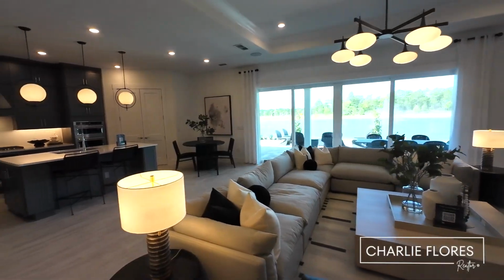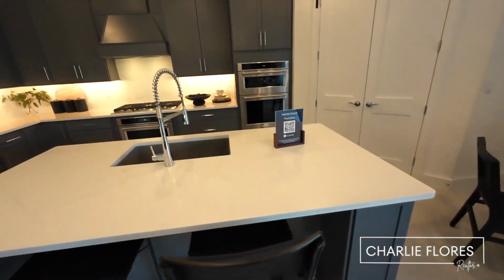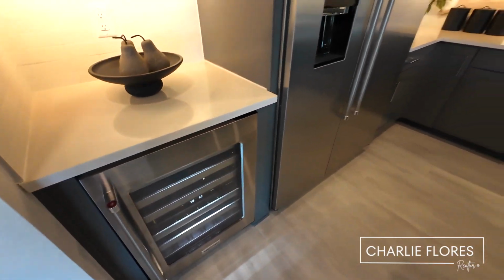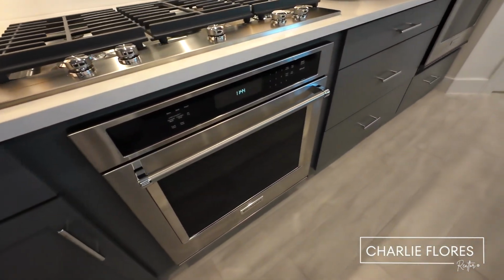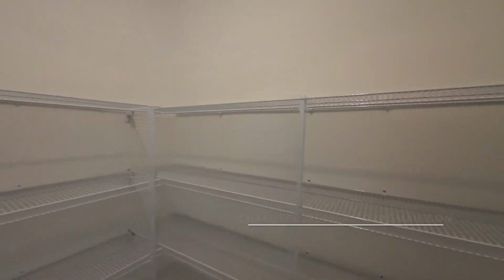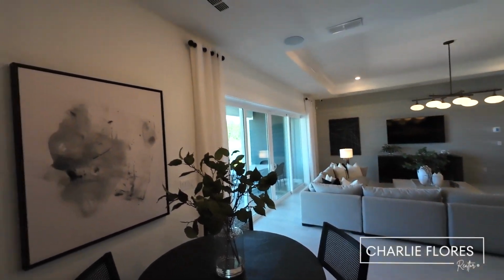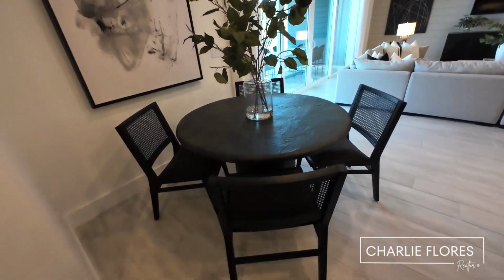All right, so we took a look at the living room, great space. Now here we have the kitchen. This model home features the gourmet layout with stacked cabinets. There is an option here to add on the under cabinet fridge. Okay, the oven, microwave combo. And then here we have the pantry. All right, so you have a walk-in pantry. All right, and next to the pantry we have a cafe area. All right, this is great for morning breakfast, having your coffee.